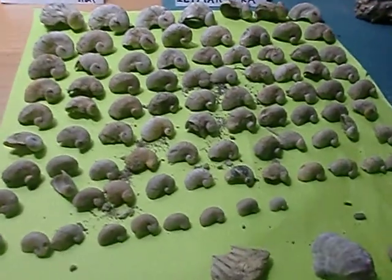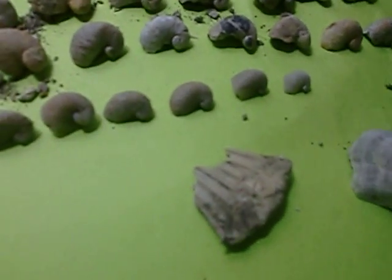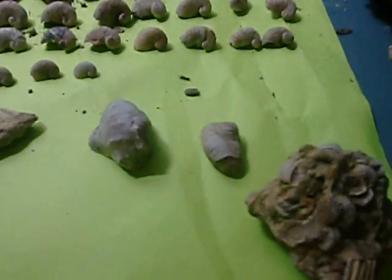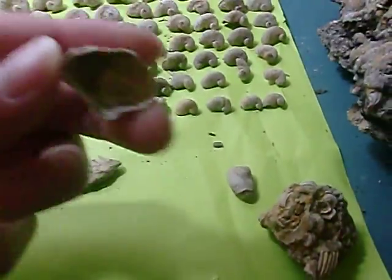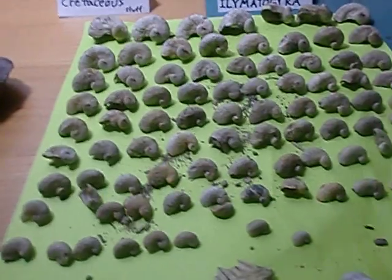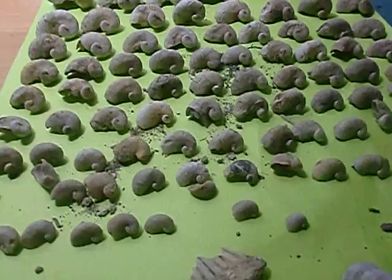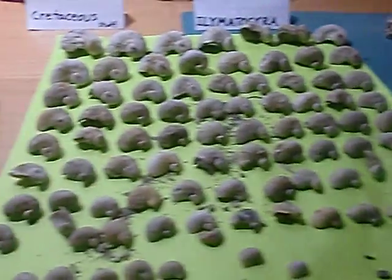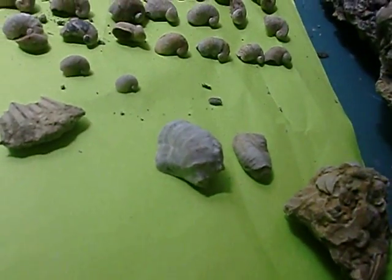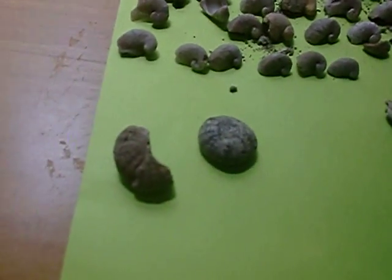So yep, here are some other things. Fragment of shell, and another type of oyster which we're probably more familiar with. I guess nature preferred these flat ones rather than the twisty ones. So sorry, little dudes, but hey, nature's gotta love you if you want to survive.